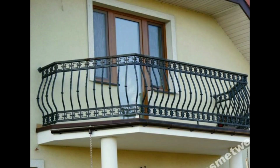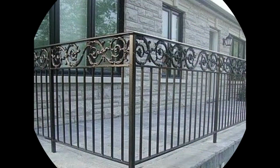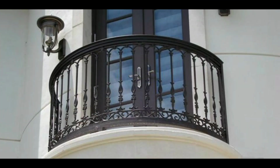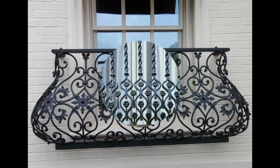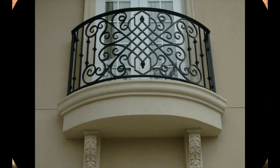A balcony is a favorite spot for many, and having a good time amidst nature needs its fair share of aesthetics. It not only lends a good appearance but also acts as a barrier. This makes it even more important, especially if you have children and pets. If you are looking for balcony design ideas, take a look at some of the balcony designs which I have shared in the video. Now we will talk about some types of designs that are quite popular for home balconies.